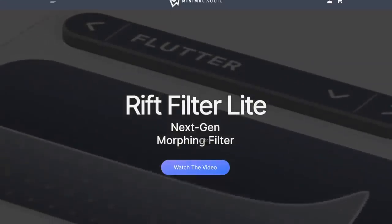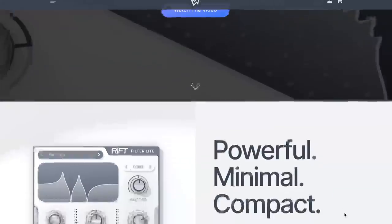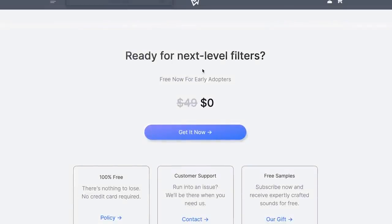And developer Minimal Audio has Rift Filter Lite. This plugin comes with morphing filters designed to transport your sound. The lite version is now $0, normally $49 for any early adopter. So if you're interested, I'd grab this one right now.